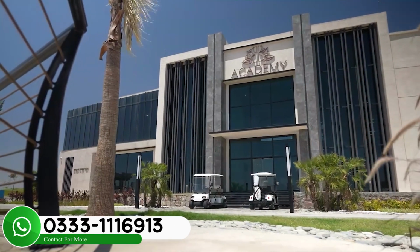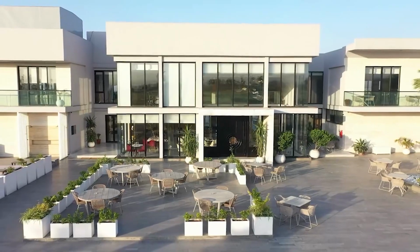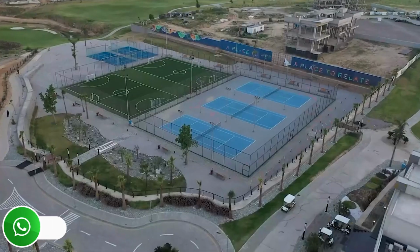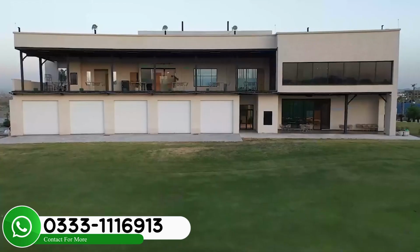I am standing here on the steps of the Golf Academy, the Golf Center, one of the features of the whole sports complex that we have. We have the fantastic clubhouse of 18, we have the Golf Academy, all the courts, the sport complex and the golf course in addition to the driving range.